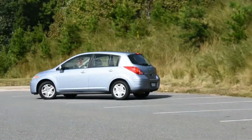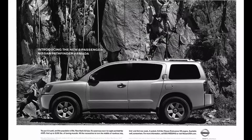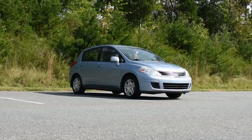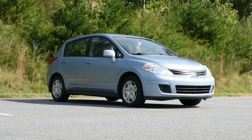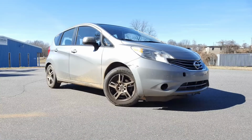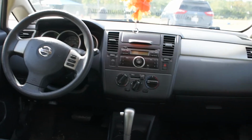Now, a lot of mid to late aughts Nissan designs haven't really aged well, in my opinion. The first generation Armada looks like two roof designs tacked into one, and that period Sentra was just too bulky for my liking. But the first generation Versa hatch's design has aged really well. I think it's a handsome little hatch, something I also hold the same opinion of with the second generation, known as the Versa Note. Inside is what you pretty much expect out of a subcompact economy car.